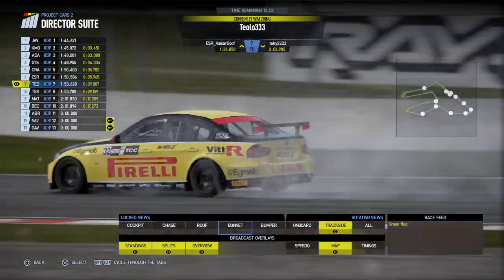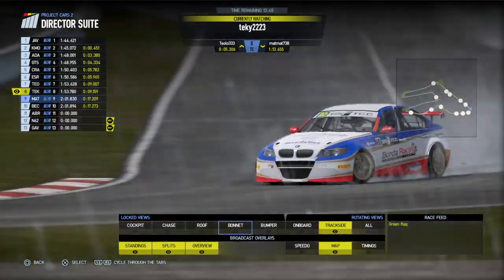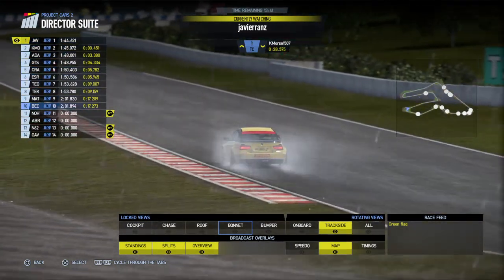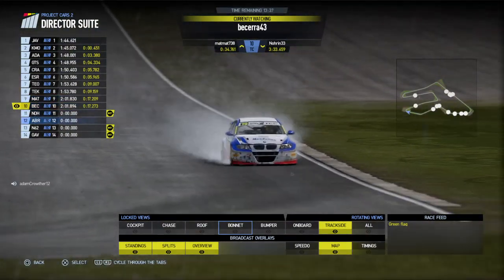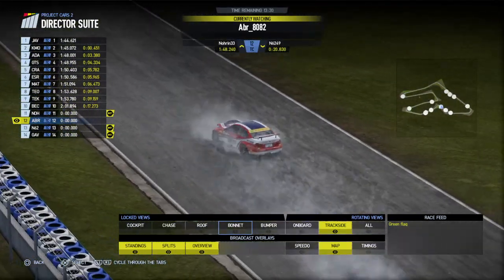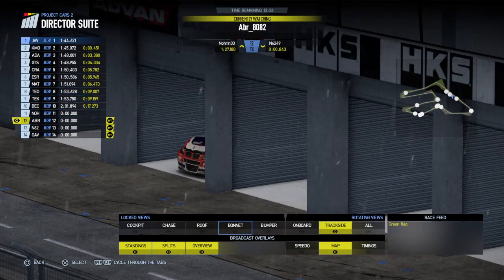Kaiser Goof, Tiolo now in 7th, the Italian driver. Teki in 8th. Matt in 9th. And Javier... Oh, that's gone from Becerra to Javier Ranz there. So Becerra actually in 10th. Oh, ABR's gone for a spin! Oh, goodness me. Oh my Jesus. Luckily he was returning to the garage there.